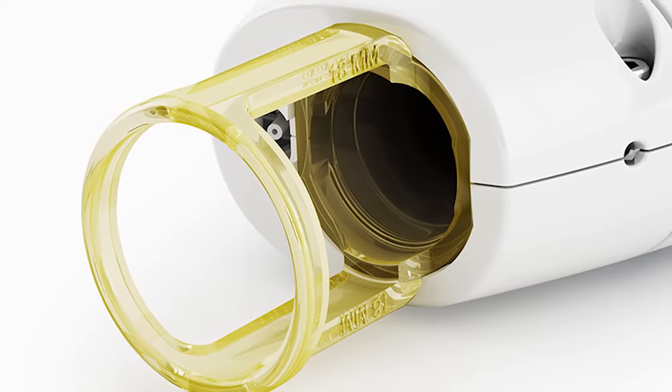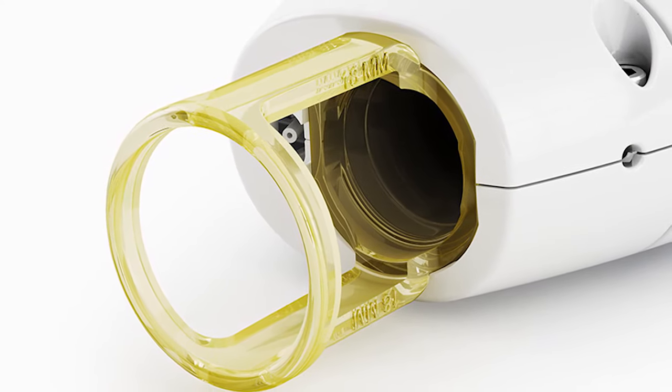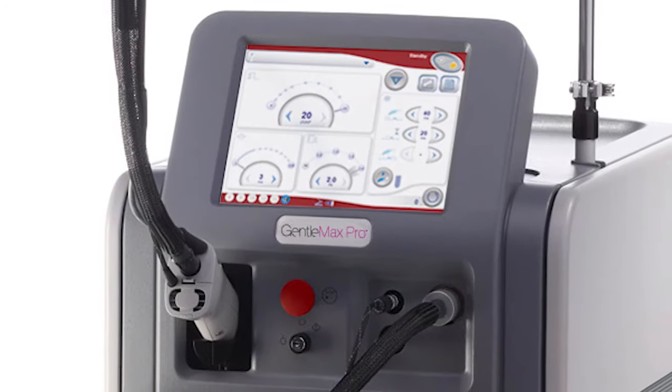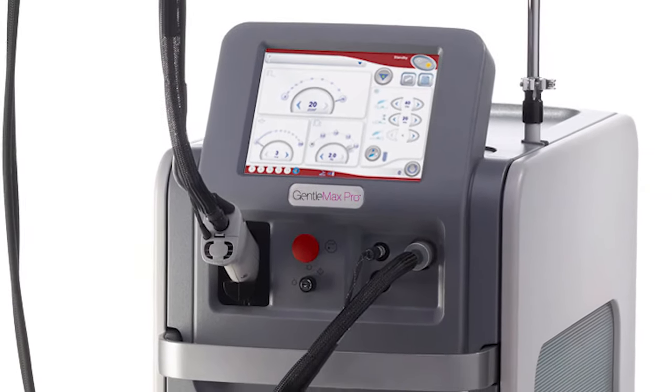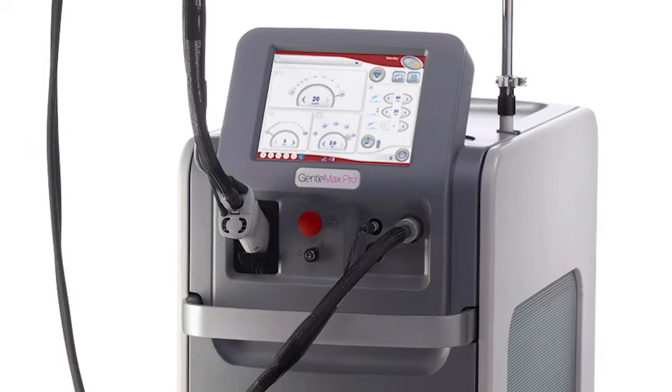The GentleMax Pro has spot sizes from 1.5 millimeters all the way up to 24 millimeters. And for different conditions and different locations, we use different spot sizes. So having that variability makes it a very useful laser to have. This actually has the ability to fire at 10 pulses per second. Of course, no one can use it at that speed except for a certain technique that we call painting, where we don't actually touch the skin.